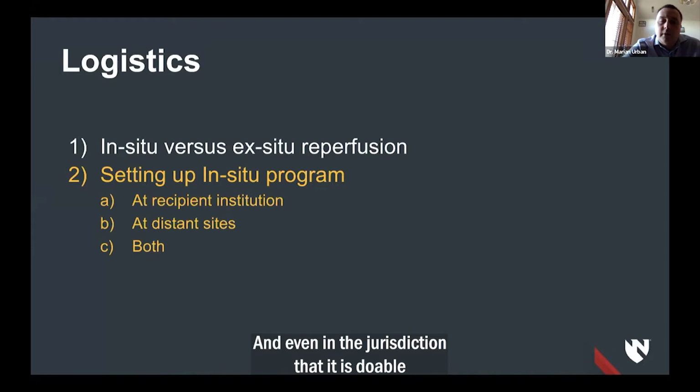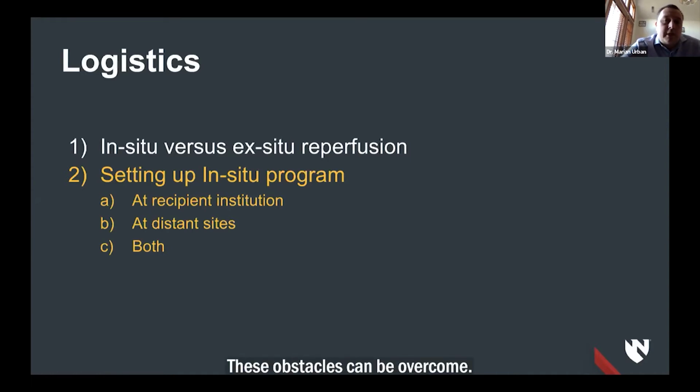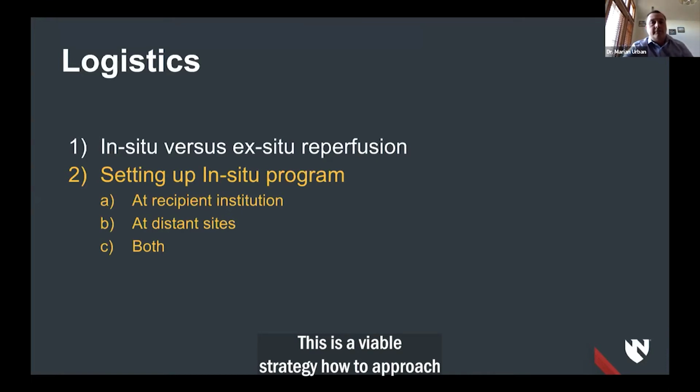And even in a jurisdiction where it is doable to transport all potential DCD donors to your own institution, even that has its own challenges, mainly the challenge of transporting patients from usually lower level care to higher level care for the sole purpose of eventually providing only comfort care. But these obstacles can be overcome, and this is a viable strategy for approaching DCD heart transplantation with NRP.